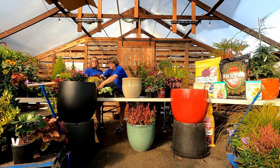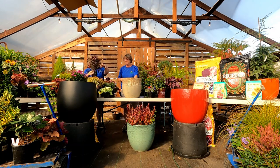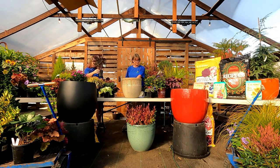If you're doing a small pot with maybe 3 plants in it, then that could be a good thriller. Something a little lower and something spilling, and you've got a whole composition.